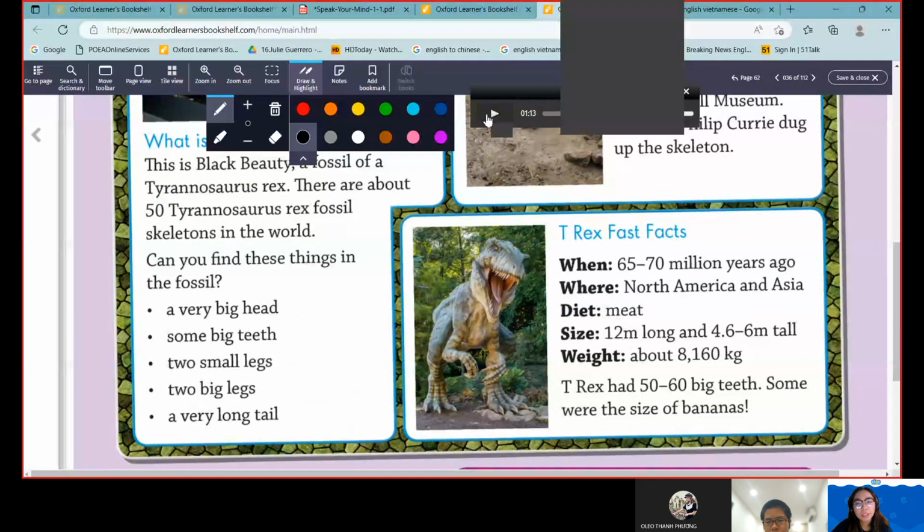So let's see. What is T-Rex fast facts? T-Rex fast facts. When? 65 to 70 million years ago. Where? North America and Asia. Diet. Meat. Size. 12 meters long and 4.6 to 6 meters tall. Weight. About 8,160 kilograms. T-Rex had 50 to 60 big teeth. Some were the size of bananas.